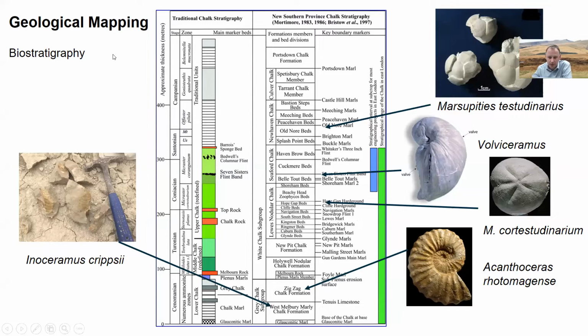You get certain types of fossils in certain bits of the rock sequence. So if we find, for example, Marsupites testudinarius, that tells us we're in the lower part of the Newhaven Chalk Formation, in fact within the old Bore Beds or the Splash Point Beds. So it can be very, very precise.